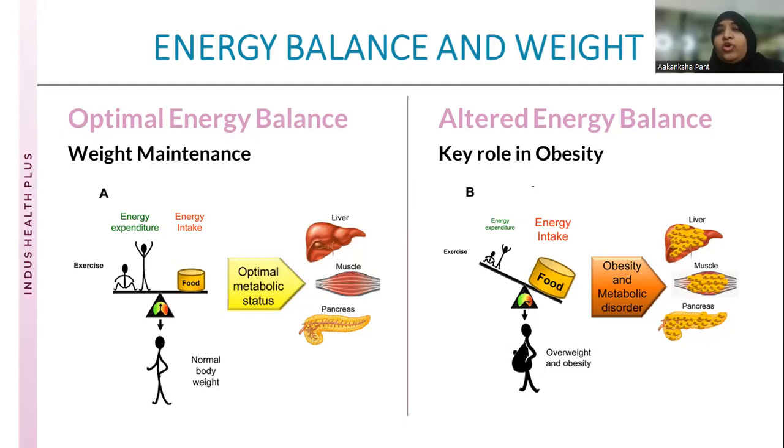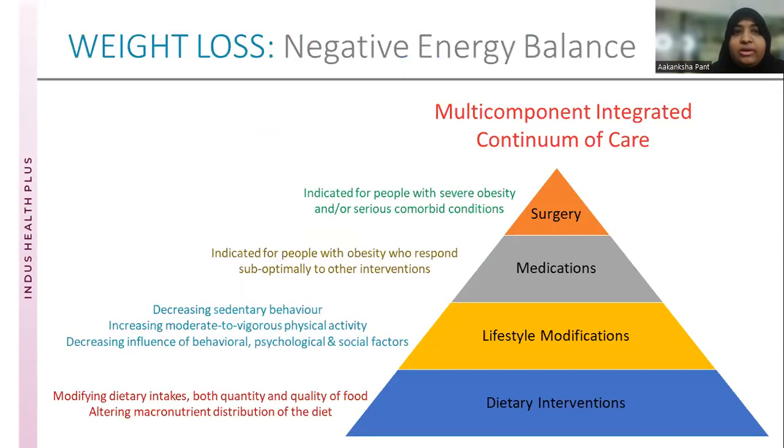Now, when we talk about weight loss, we have to work around this energy balance only, wherein we have to go into calorie deficit and create a situation of negative energy balance, wherein the energy expenditure has to be much higher than the energy intake so that there is a calorie deficit and you can achieve weight loss.